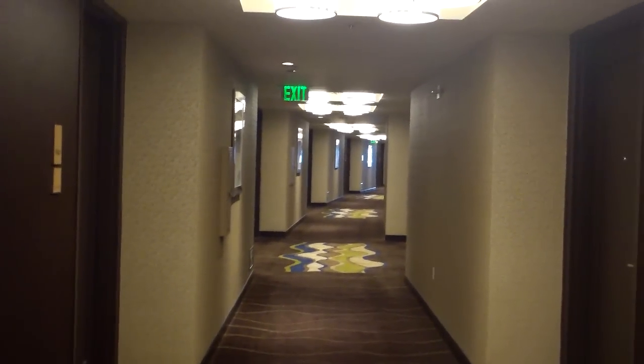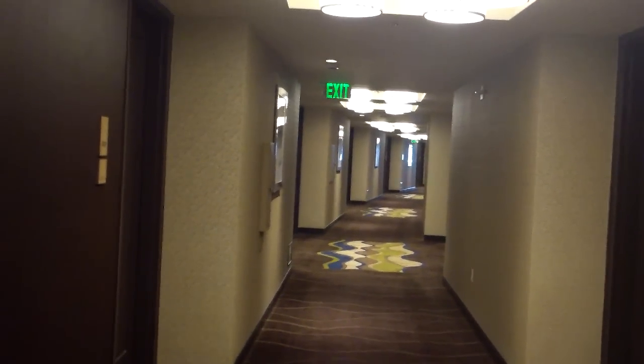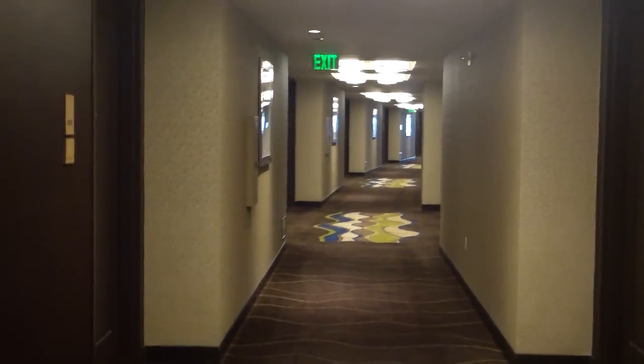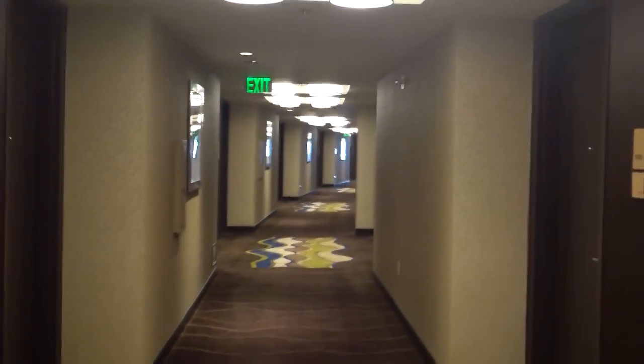Hello guys, I'm about to review a standard room at the ARIA Resort and Casino on the Strip, and this is the corridor, and I'm going to review room 15220 on the 15th floor.